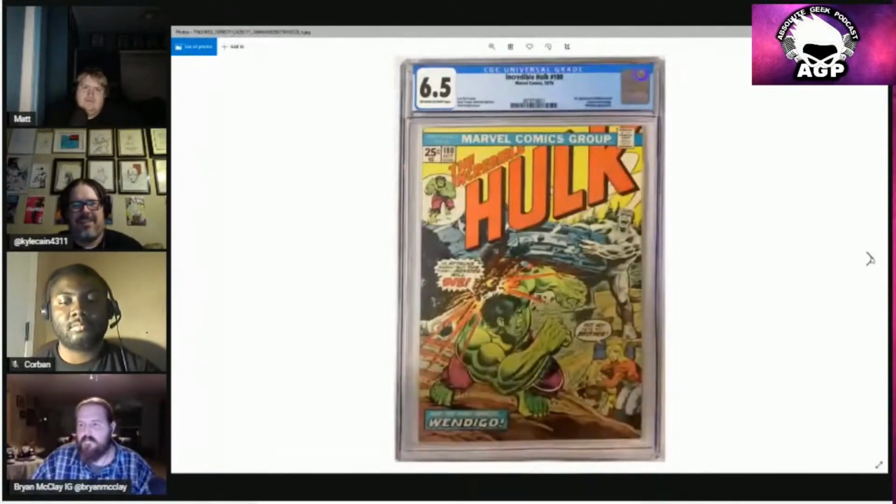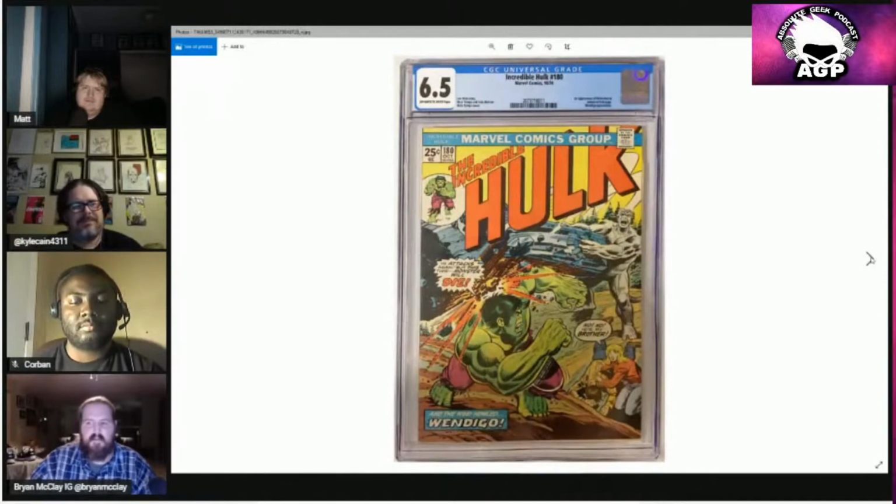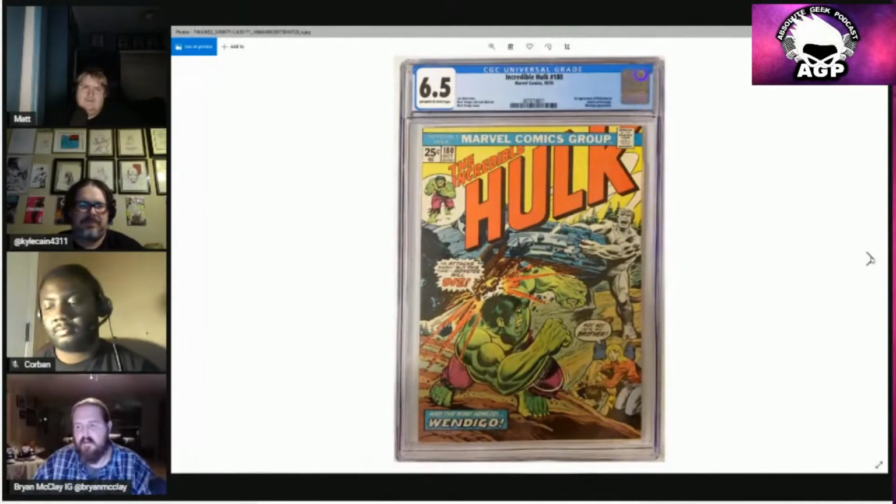Yeah, dude, what a lucky fucker. Here's the first cameo of Wolverine, Hulk 180. 6.5. This is another $1,000 book. $700 to $1,000 book, easy. Pretty amazing.